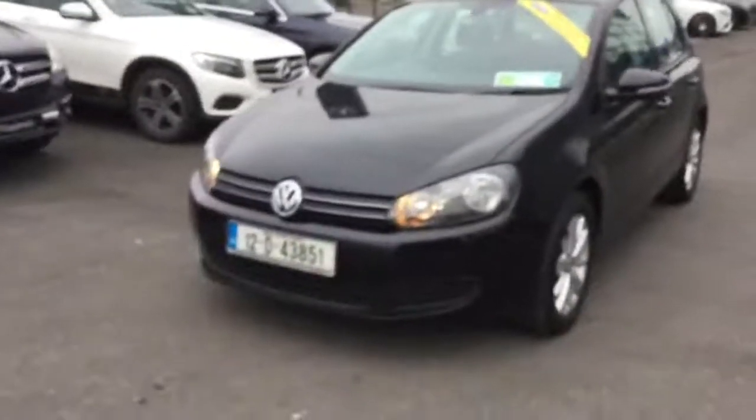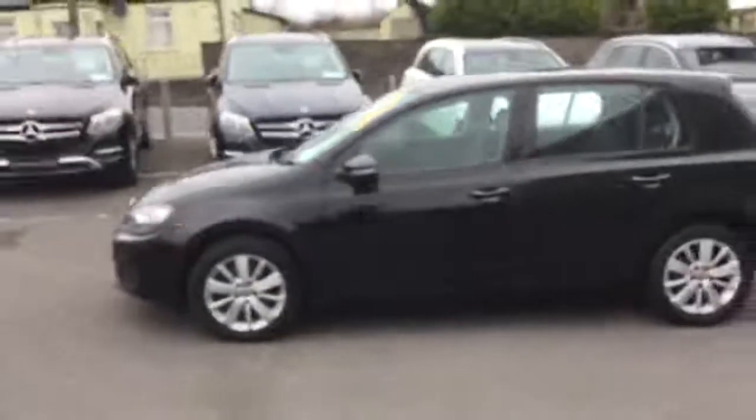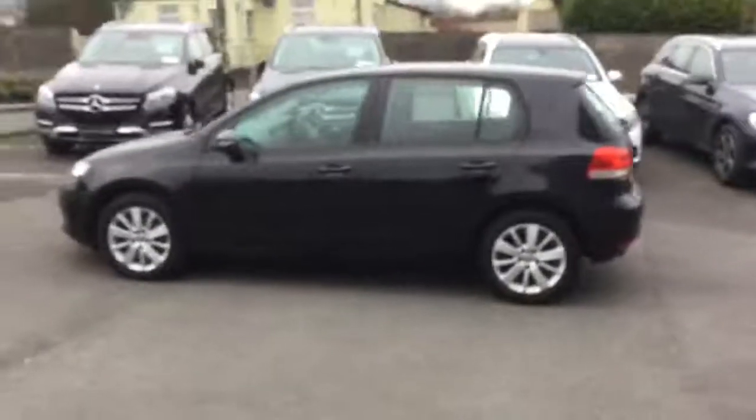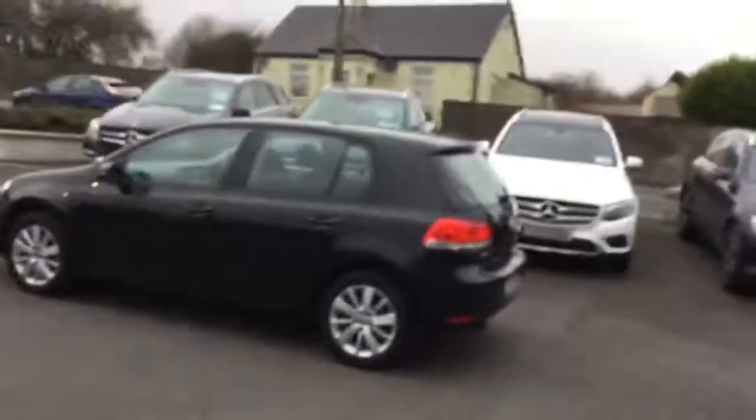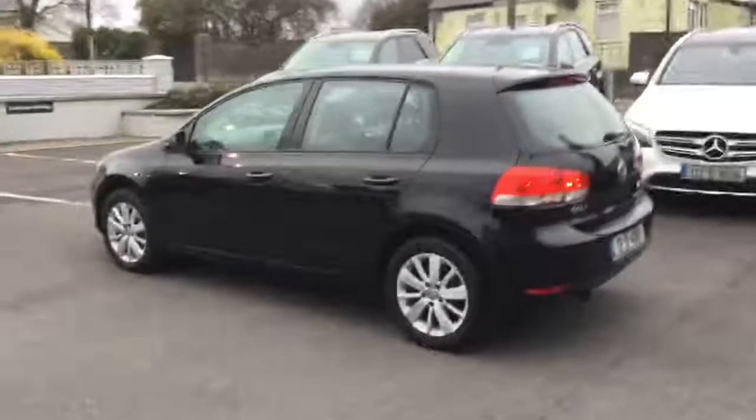This car is just about finished NCT, so we are actually now putting it through a brand new NCT, so there will be an NCT on this car until 2020. Road tax for the year on a car like this is €270. And from what I know from trading in Golfs over the last couple of years, in these 2 litres, they're usually going to run in the region of 50 to 55 miles per gallon very easily, and then if you're frugal, you'll be over 60 plus miles per gallon.